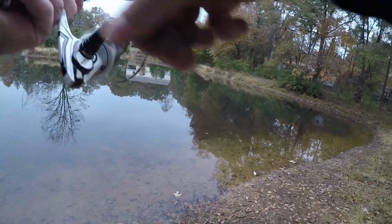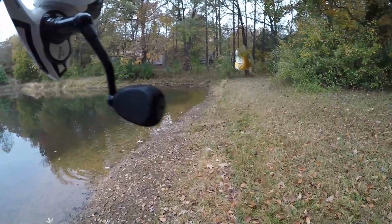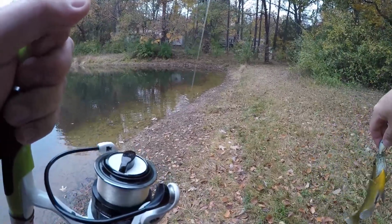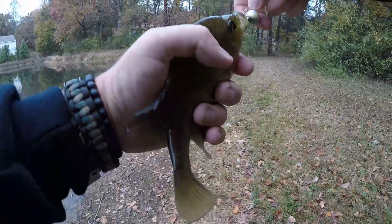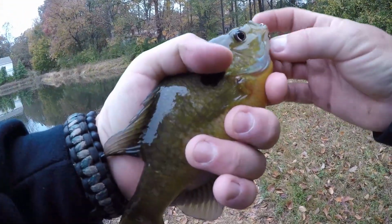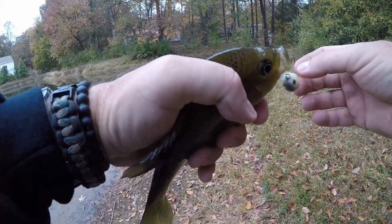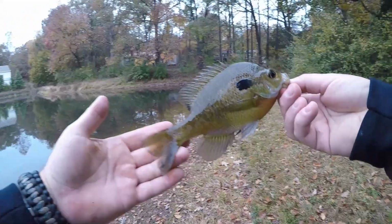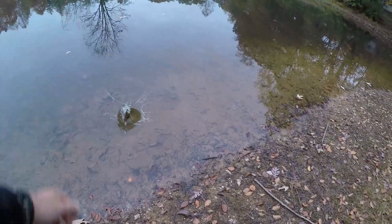Oh, there's one. Got him. It's a gillfish. That's a big gill, though. Look at that. He said, bloop. He said, I'll take that. All right, bud. Chill out. Not a bad looking fish. All right, guys, we're gonna get him back. Appreciate you, little dude. Thanks.